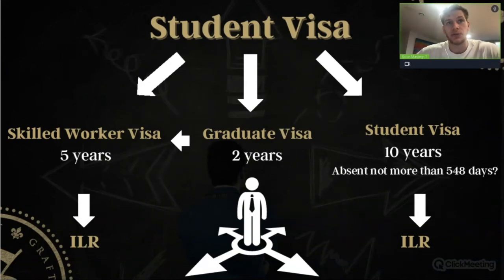Otherwise, you're also able to, from the student visa, switch to a graduate visa, which is a very common route. So it's after you finish your education within the UK, you get employed, which will also lead to an indefinite leave to remain. Or potentially, if you have been a student within the UK for the past 10 years and absent for no more than 548 days. So it's not quite a lot, and this path is a lot harder to achieve, but it is achievable.